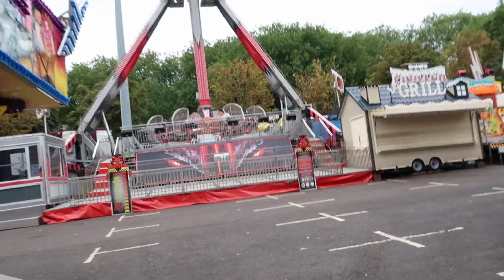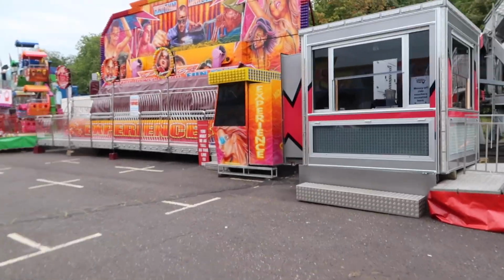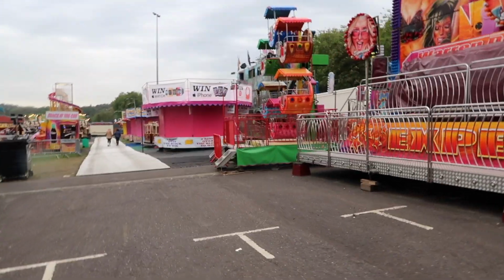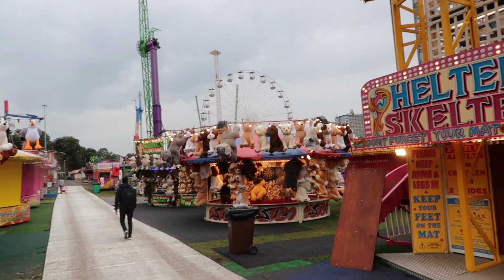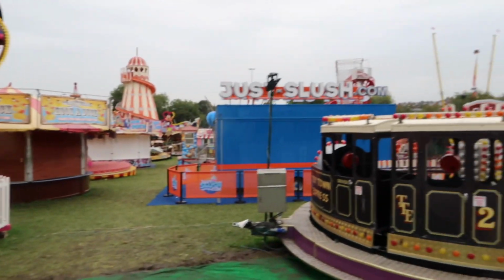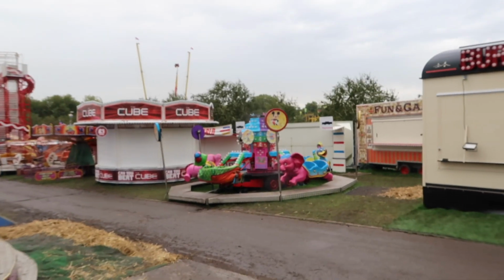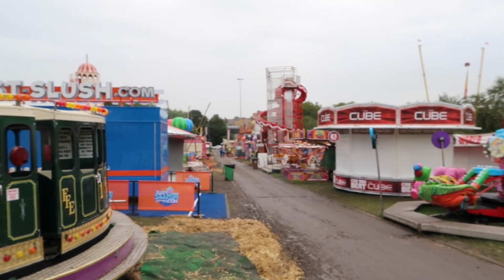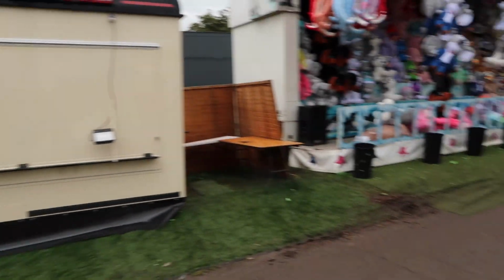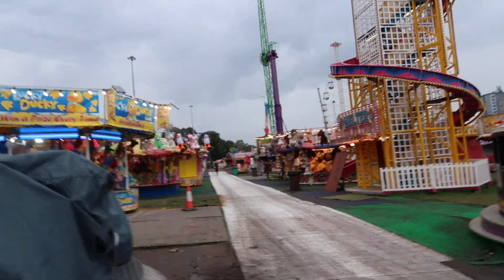I'm back up towards where the Red Devil is now, so we're going to take a walk along the top up to where the second Kentucky Derby is, and then we'll go down Food Alley. Just come from the Joker part. Lots more stalls up there, games. This is where the main bulk of all the kids' rides are. You can see the big fun house down there from earlier, and then back down there, lots more stalls and games.